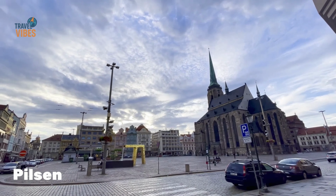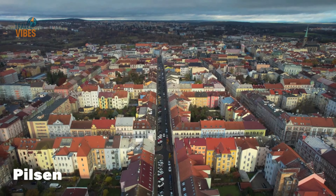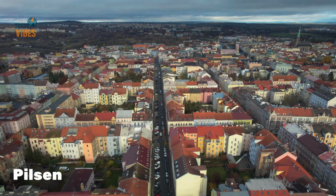Here, every visit is a toast to good company, rich history, and the craft that made this small city known around the world.